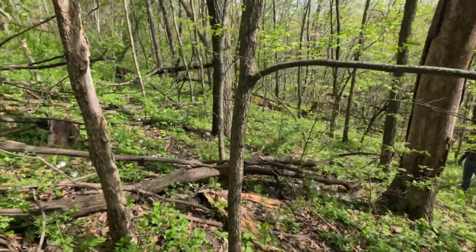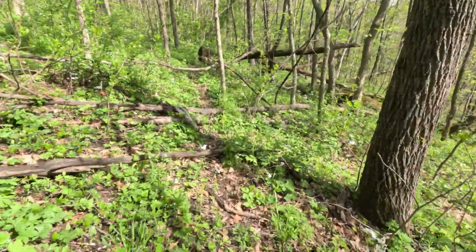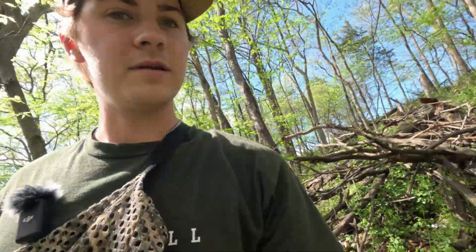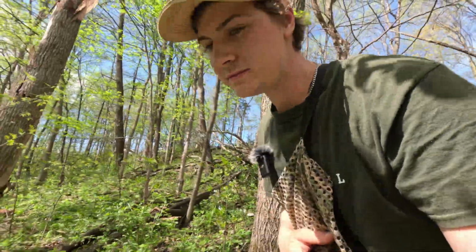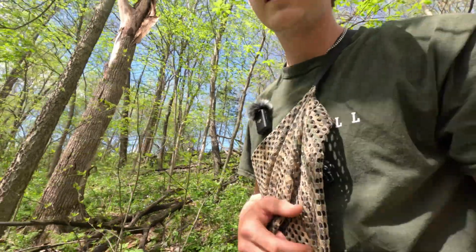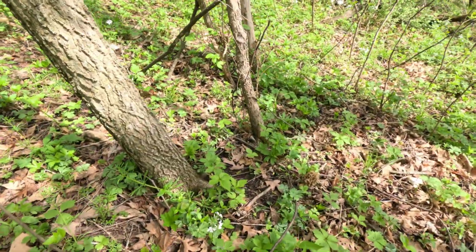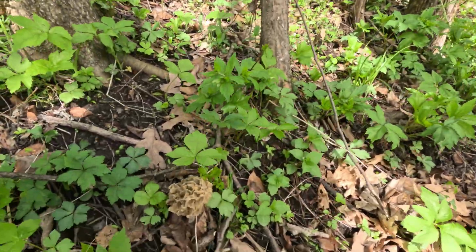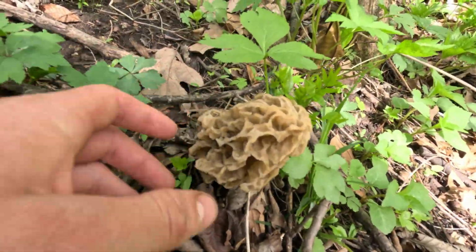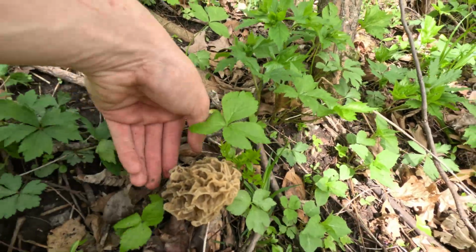Oh, come here. Get big. Grandpa just spotted one down below. Oh yeah, look at this one. This is a ways down. Big one. Just came up. You can still see the dirt right on the mushroom. Just came up.